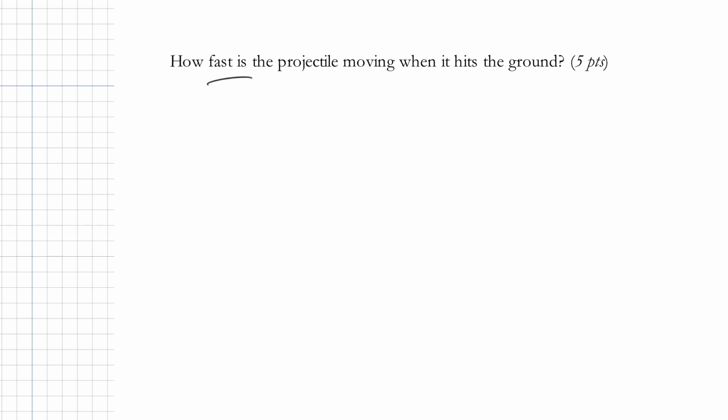So to do that, I need to get v in the y. Okay, v2 in the y. Now remember, if I don't have time and I want a velocity, it's always going to be easiest to do this: v naught y squared plus 2a delta y. This is going to be from 0 to 2, right? Delta y is from 0 to 2 because my velocity is from 0 to 2. So my initial velocity in the y, well, let's see, what do we solve?